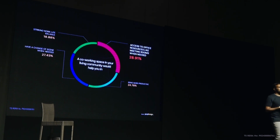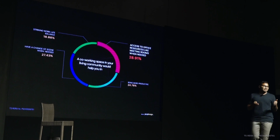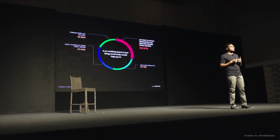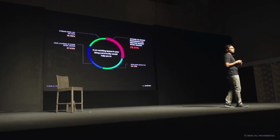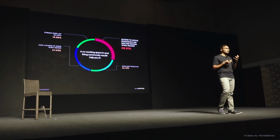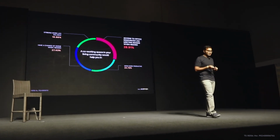So that's why I feel the co-working space at Loft has been designed by taking all these inputs into design. Our customers themselves have mentioned all these things, so we have taken all of them and implemented these designs.